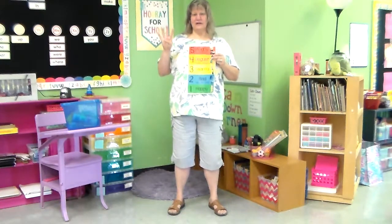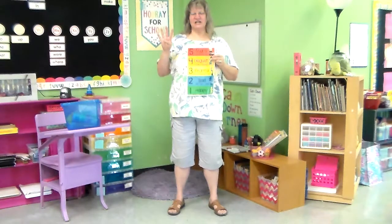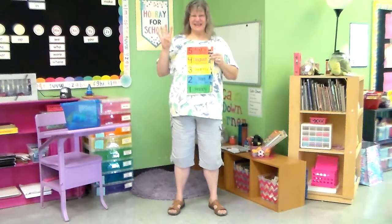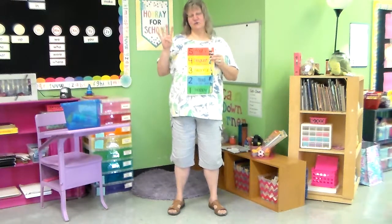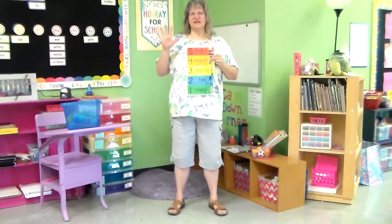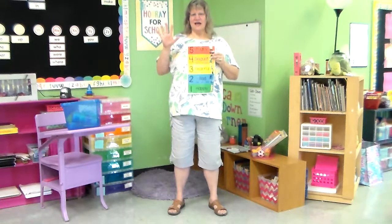A 4 is my big emotion is starting to take over. My brain's starting to go offline. I can't think or learn right now. And so that's when you go to the calm corner. We're going to talk some more about that in a few minutes. Then a 5, that's as big as our emotion can get. It's taken over our whole body. Sometimes we call that going offline.